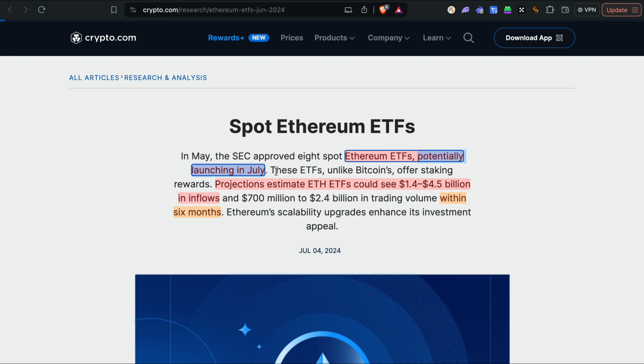So within the next 2 weeks, could be next week even, we see the launch of Ethereum ETFs. And these guys are projecting that they will see an inflow of $1.4 billion to $4.5 billion within the next 6 months. So how much is 1.4 billion or 4.5 billion? Well, Bitcoin ETFs saw an inflow of $14 billion. So it's maybe like 10 to 20%, 10 to 30% of what Bitcoin saw in inflows.